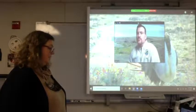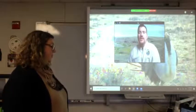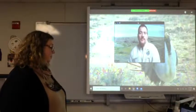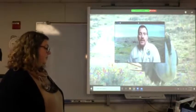Typically, those females will nest within about 1 to 3 miles of the lek. Sometimes they'll nest farther away, but typically those hens are going to nest pretty close to the lek, which means your lek needs to have good sagebrush cover to give those hens cover for those nests. So a large part of it is going to be whether there's the right nesting habitat in the vicinity.